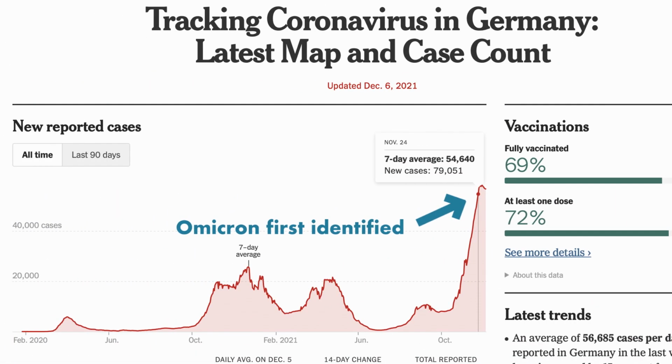Before Omicron, Germany was way above. I'll put an image of the COVID graph, but the number of cases they had was way above anything that they had previously, and yet no one was saying we should ban travel from Germany. There's sort of this mere exposure effect going on where it's been around, so we're more comfortable with it. We know what the risks are. There's a lot less uncertainty around it.